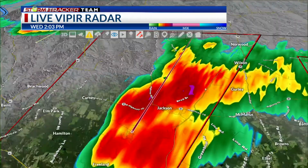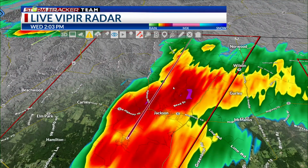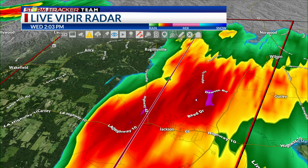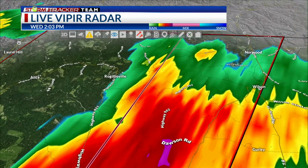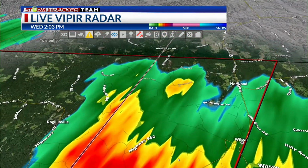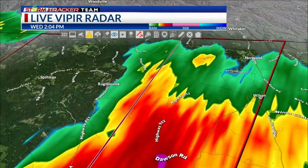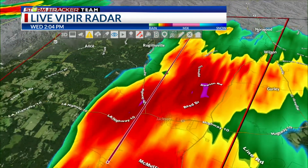But Jackson, Wilson, Norwood, even Gurley, I want you guys to be ready to get into that safe place if you're not there already. So Jackson, Gurley, Wilson, Norwood, and if it holds together, it could move into southwest Mississippi near Whitaker within the next, I would say, 30 minutes or so.